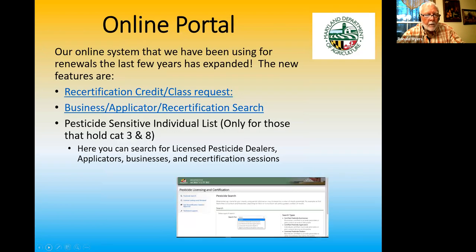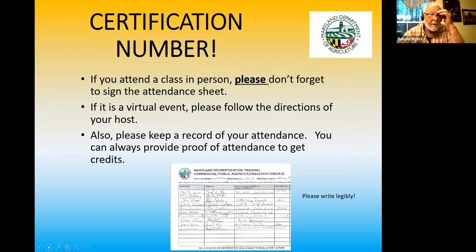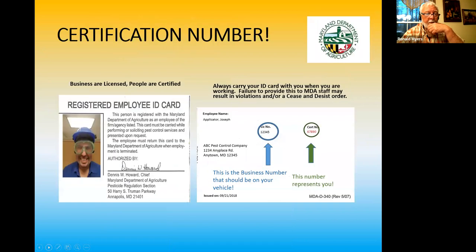It's an online portal. You can go right to the MDA department and get to that. And of course, I'm going to send in your piece of paper that you filled out tonight, right? And so again, keep that in mind. And make sure you sign that in, make sure you put your registration, your certification number on there. So that's really important too.